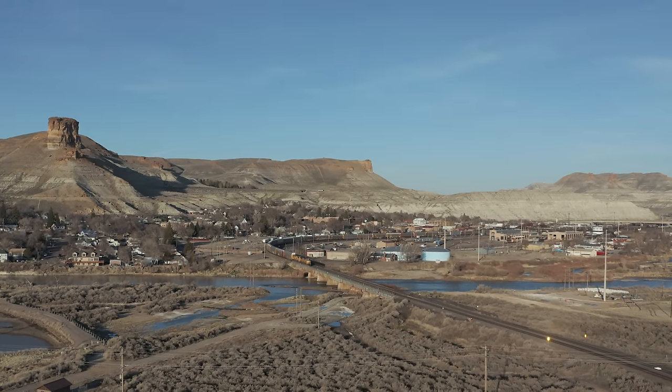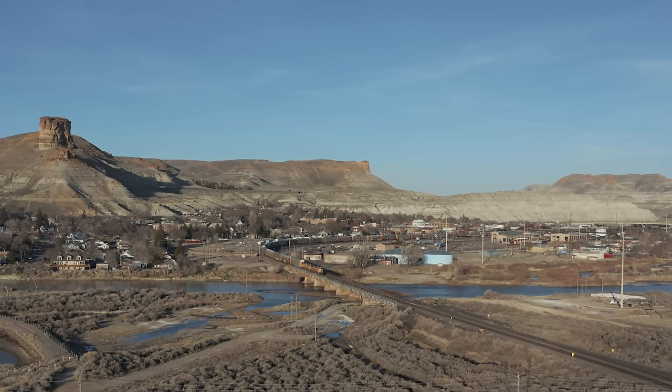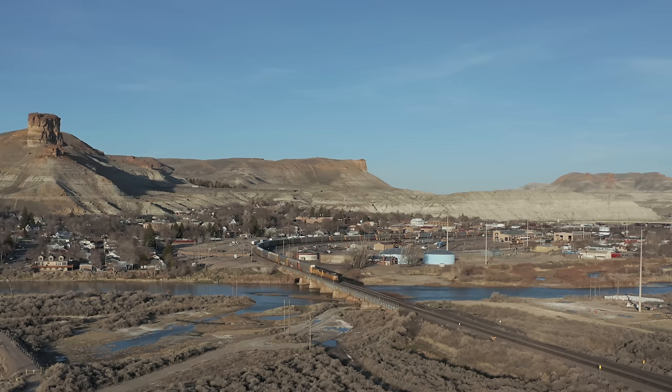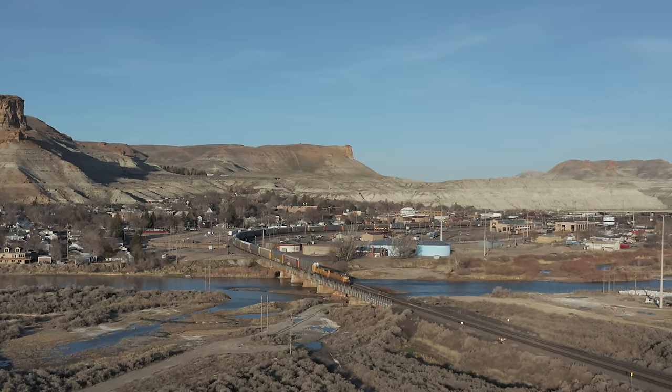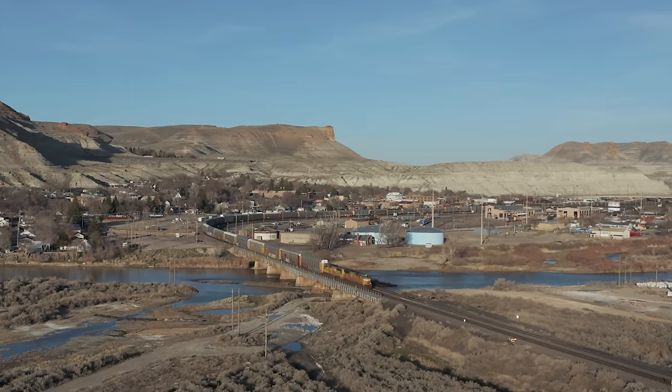To the southwest, the UP mainline makes a crossing of the Green River that dates back to the year the town was first incorporated, 1868. A westbound vehicle train has just made a crew change and departs Green River for Ogden, Utah, over UP's Evanston subdivision.